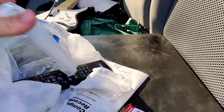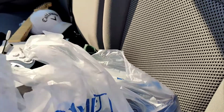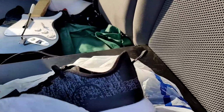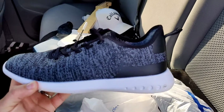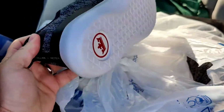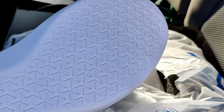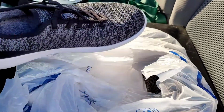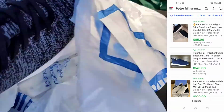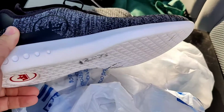And to top it off, where'd they go? I found these shoes. I didn't even know shoes came in this brand, Peter Millar shoes, and they look brand spanking new, and they cost $12.99. There's no dirt on the bottom of these shoes at all. And the comps are close to $100 for these shoes. There you go. You can see they're $12.99. And the, man, the comps blew me away.